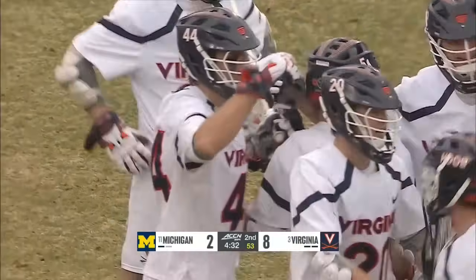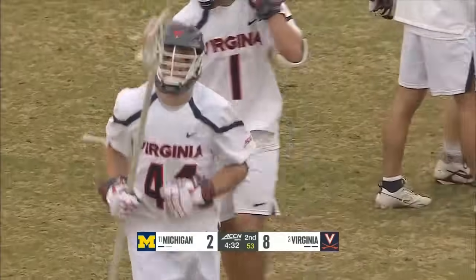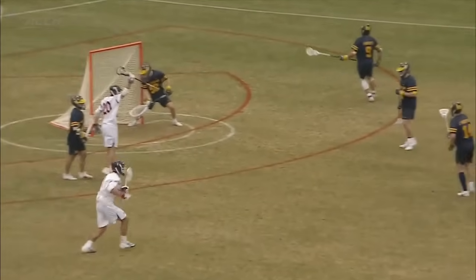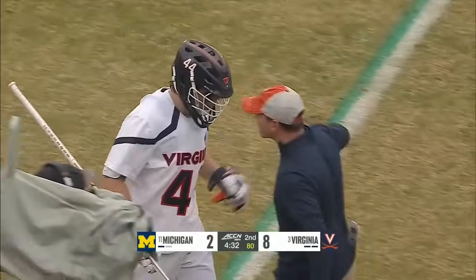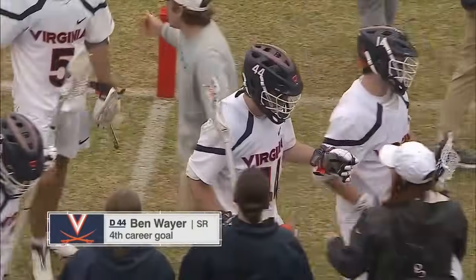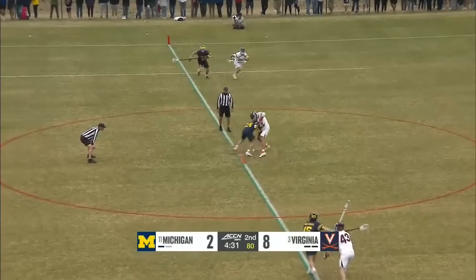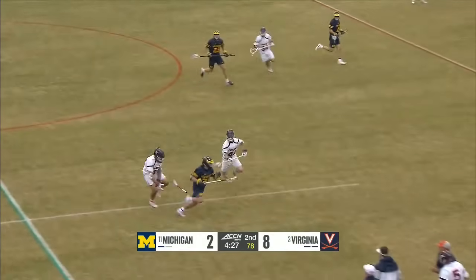And Ben Weyer is back. Took a personal year last year. And obviously his teammates love to see this. Loses his plant leg as he shoots that, but man, he gets to a good spot. And really an endearing player on this roster. And you see the response he gets. Rugged cat, recommitted, terrific on ground balls.